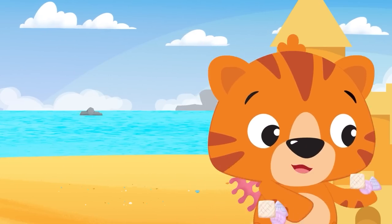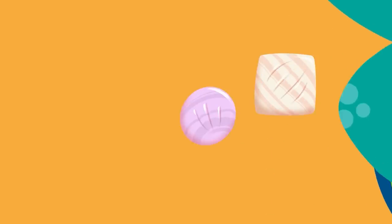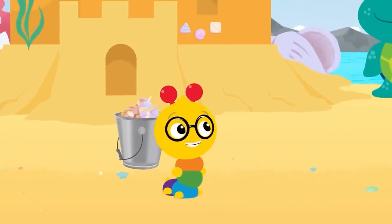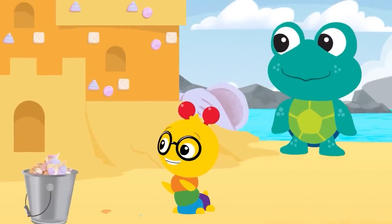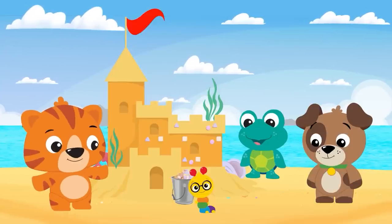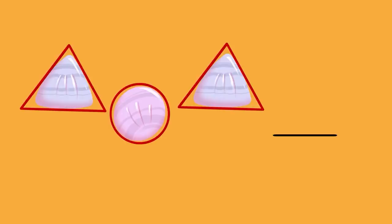Found some more shells. Okay, I'll put this square here. And I'll put this circle there, and I'll put this triangle there. What do you guys think? Look, guys, Neptune has used the different shaped shells to make patterns on the walls of the sandcastle. Does anyone want to try to guess what comes next in each pattern? Yes! Me! Of course we do. Triangle, circle, triangle. What do you think comes next?